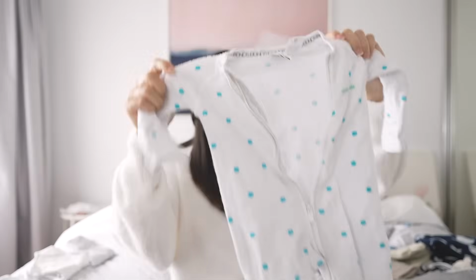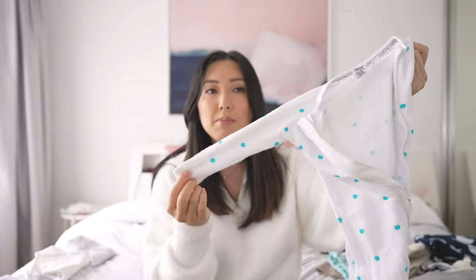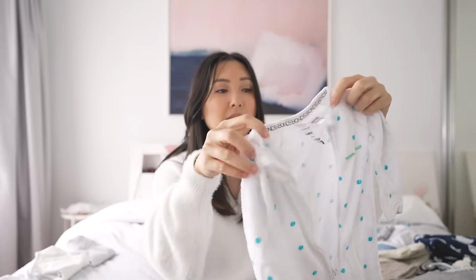Some brands run big and some brands run small, so it just really depends. Now moving on to the other absolute essential that you'll need, and that is suits. So if you're in Australia, you will know the Bonds Wonder Suits. We have many, many, many of these, and these are really, really good.